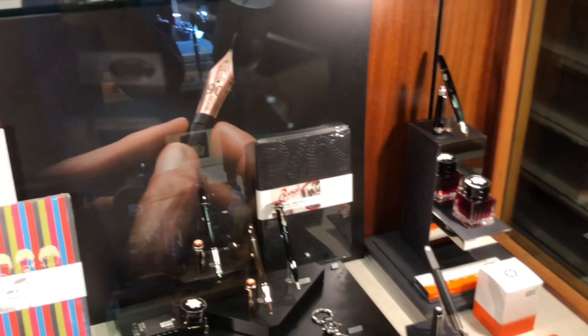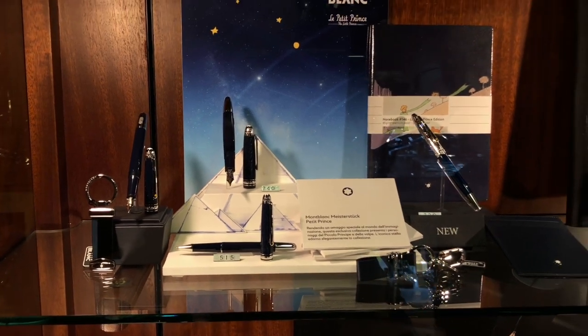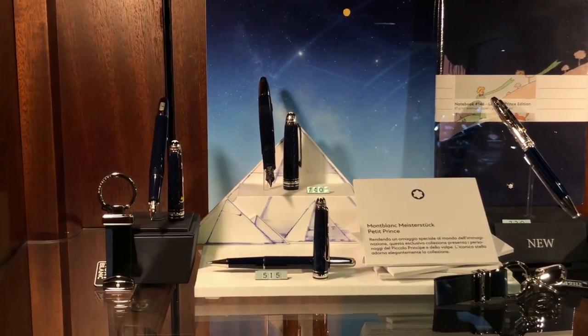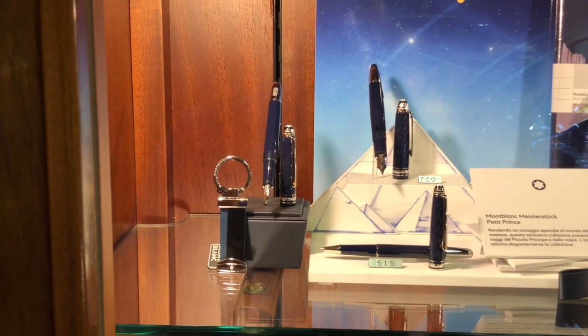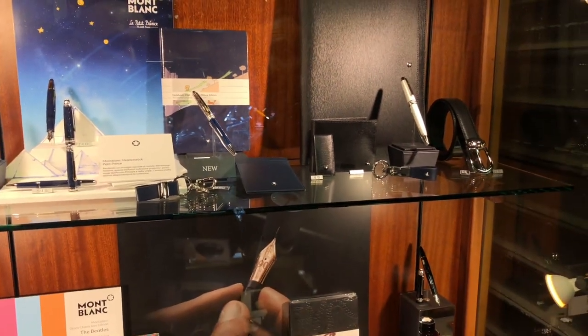And moving up, we have the new collection, the Little Prince, Le Petit Prince from Montblanc. That is a collection that is probably linked to last year's writers edition dedicated to Saint-Exupéry, the writer of Le Petit Prince, which had a huge success for Montblanc. That probably inspired them to make this collection.